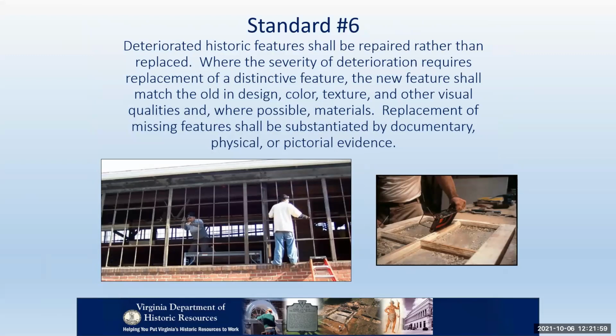And then lastly, there's Standard 6, which applies directly to the repair or replacement of historic features. Standard 6 states that deteriorated historic features shall be repaired rather than replaced. Where the severity of deterioration requires replacement of a distinctive feature, the new feature shall match the old in design, color, texture, and other visual qualities, and where possible materials. Replacement of missing features shall be substantiated by documentary, physical, or pictorial evidence. Next.